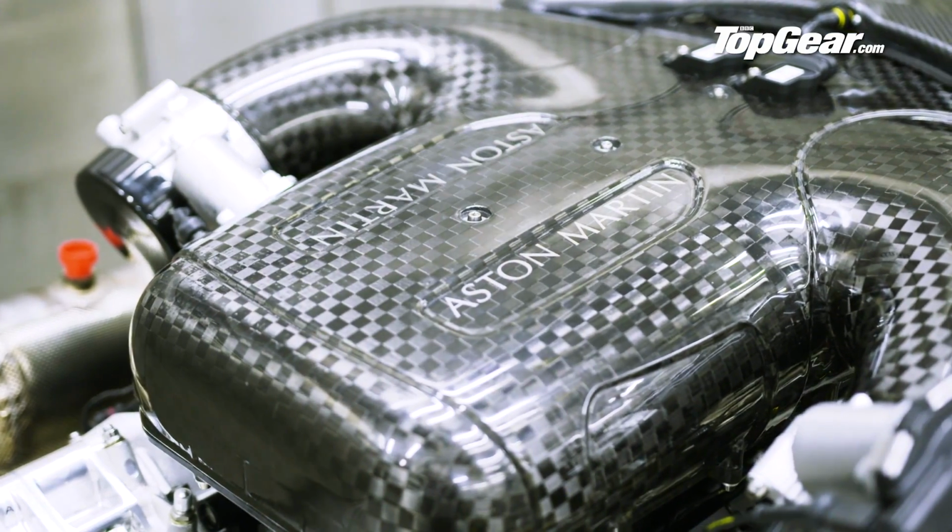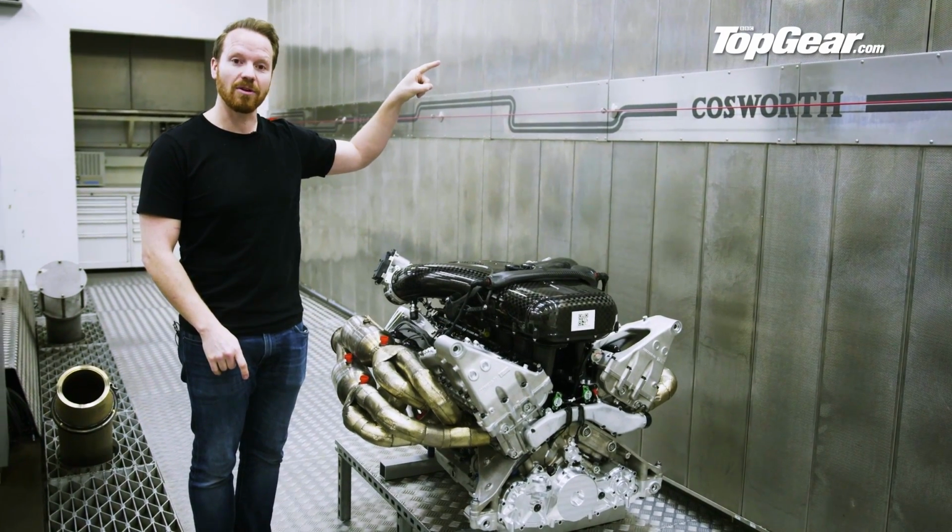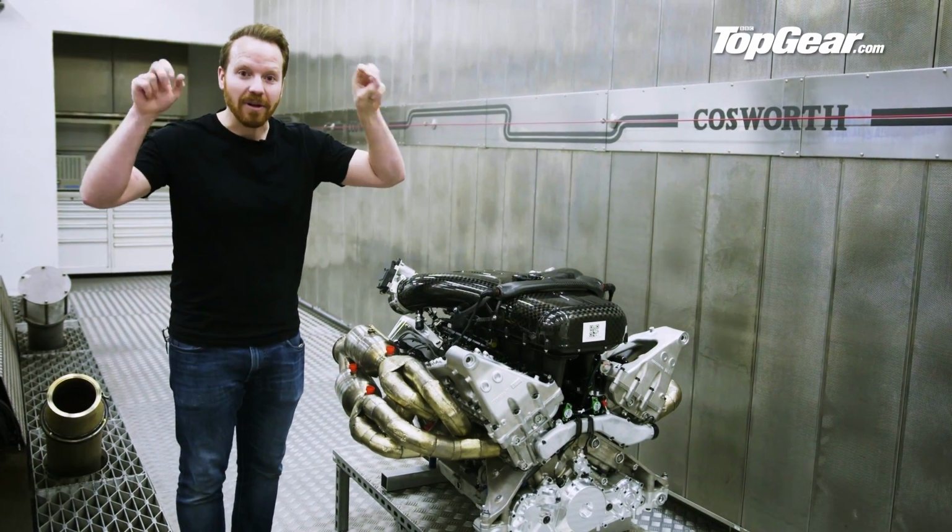They've actually got one on the dyno through there. They're endurance testing the engine as we speak. So if we make our way through, we can hear it doing a lap of Silverstone.